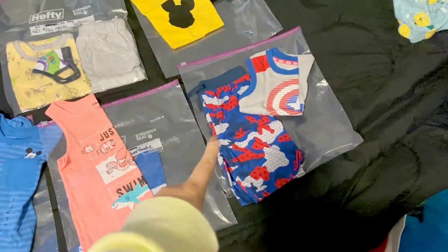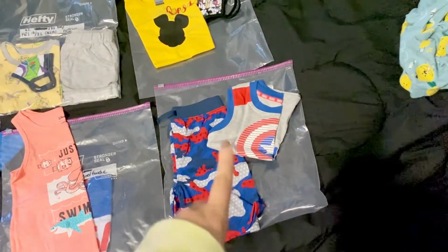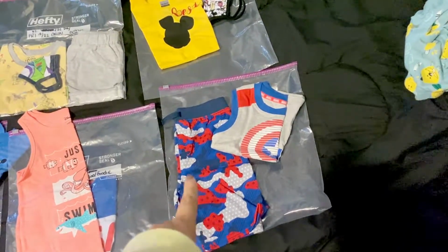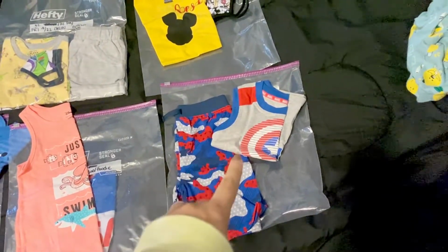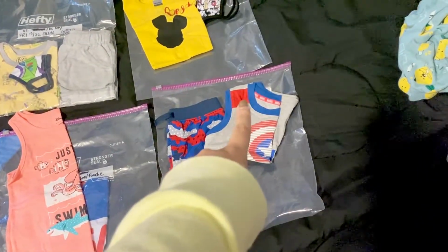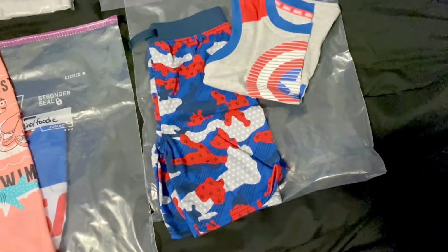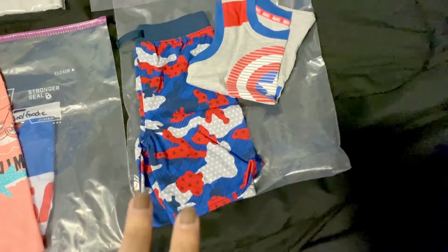So then Wednesday is our off day, and Colin picked out this really fun Captain America inspired outfit. This is also from Walmart. It's got a tank top with the Captain America logo on it with the red patched sleeve work, and then it matches basically these red, white, and blue stars and polka dot shorts.